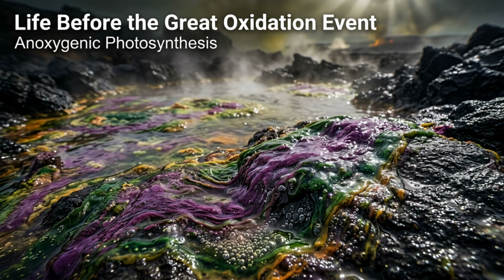This capability is not a minor adaptation. It is a fundamental redesign of the photosynthesis machinery, centered around a unique class of pigments known as bacteriochlorophylls. The most familiar pigment in nature is chlorophyll A, the vibrant green molecule that powers plants. Chlorophyll A is highly effective at capturing blue and red light, but it is virtually blind to the long wavelength radiation beyond the red end of the spectrum.